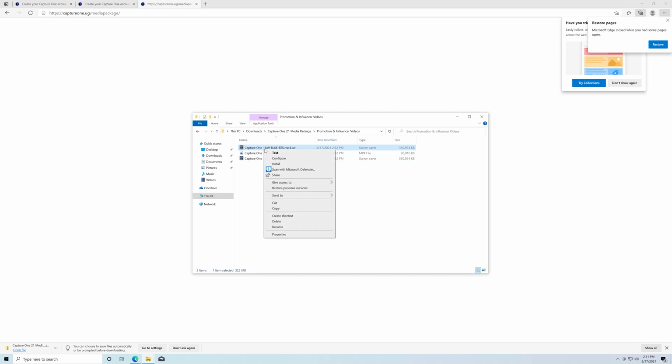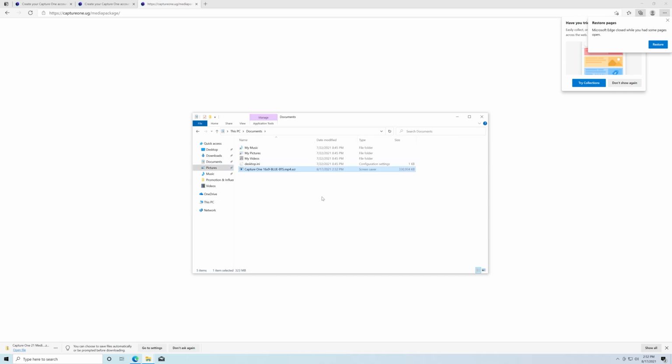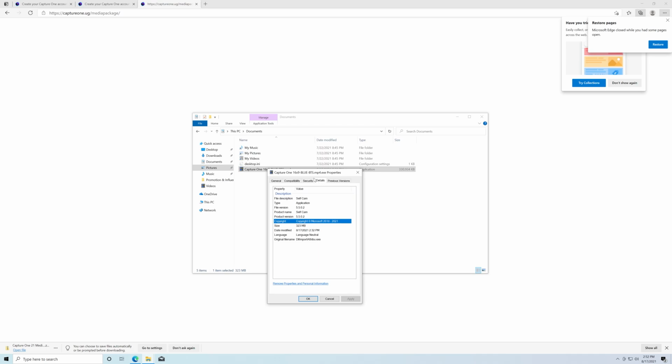So let's get an idea of what's going on here. So first of all, let's copy this to documents and make it an exe file, and see if that gives us a bit more information as to what this file really is. So we may get a bit more metadata. The application is called Selfcam. It's supposedly written by Microsoft, and its original file name is dll import attribute.exe.